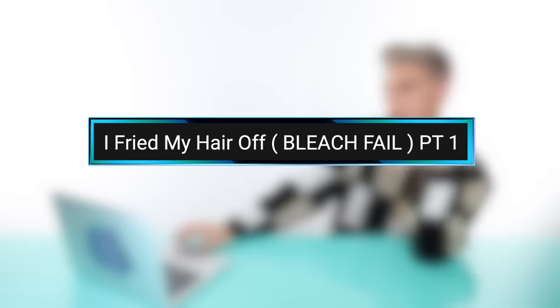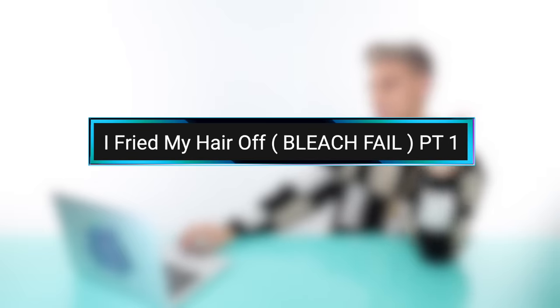Up next, we have a video by City Beach Girl 4, and this is called I Fried My Hair Off Bleach Fail Part 1. So if you guys can see, my hair is completely faded. It was periwinkle and soft lavender from a while ago, and it didn't look like this. Like, the hair looked more purple, and I lightened it, but the amount of times I had lightened the bottom, it was basically at a level 10, and my roots stood at like a level 9, I'll say. So you can see the banding. So what I'm thinking is to strip it.